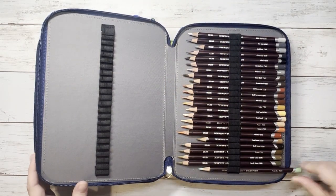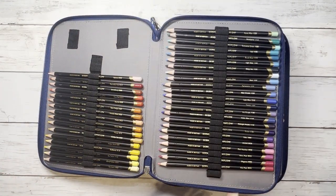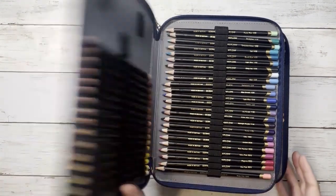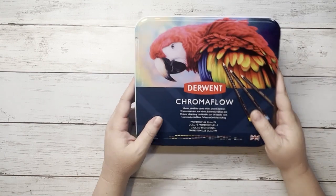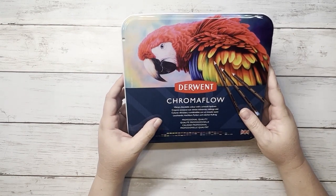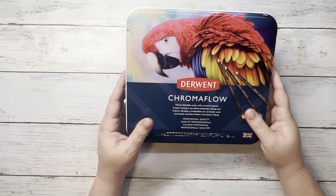Let me read you a little bit about these Chroma Flows since I have the tin. I'm gonna set this aside. Okay, it says that they are a vibrant, blendable color with a smooth laydown. They're professional quality.